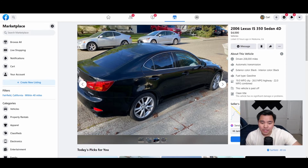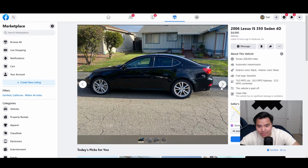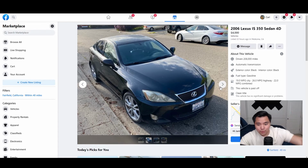But this right here, you can customize, put on some nice wheels, but this one has a really bad scratch at the back, so you probably need to do a paint retouch on this. But this one is really cool. You can just do so much stuff. I could definitely see it in this car.